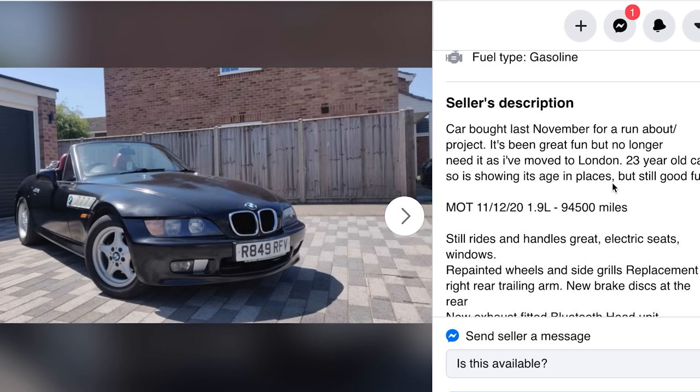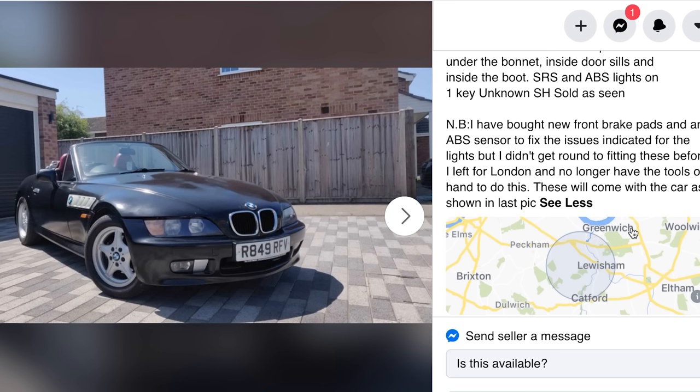Is that a project car? It's convertible, isn't it? It is convertible, yes. Car bought last November for a runabout project. It's been great fun, but no longer need it as I've moved to London. Previous owner Rattlecan painted the whole car black. I have bought new front brake pads and an ABS sensor to fix the issues indicated for the lights, but I didn't get round to fitting these before I left for London.